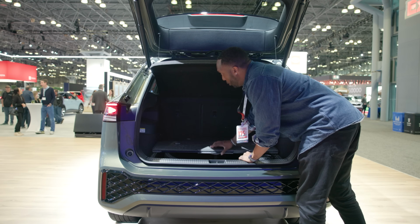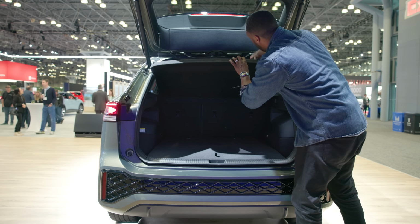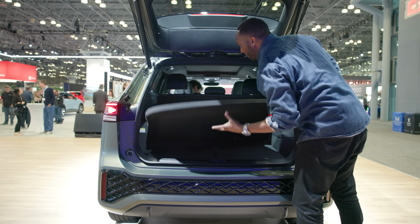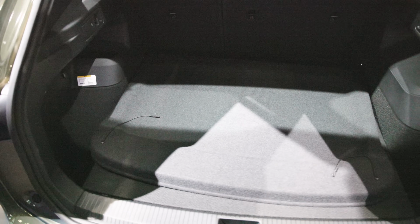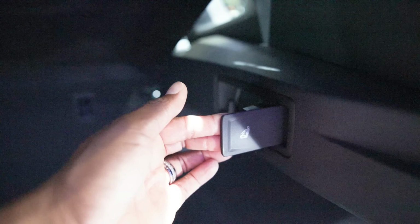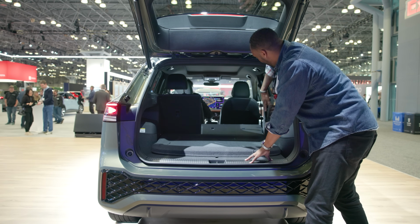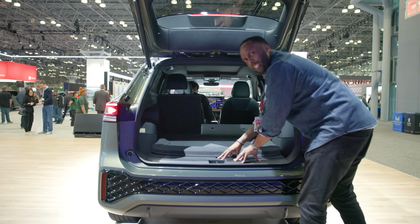Also, if you want to bring your cargo cover with you, you can just unlatch it up here, bump it up, and it can fit on the floor. And this is pretty sturdy. You can put a lot of stuff on top of here. Some good versatility back here on top of latches to fold the rear seats down. Some good placement for the latches, some good space.